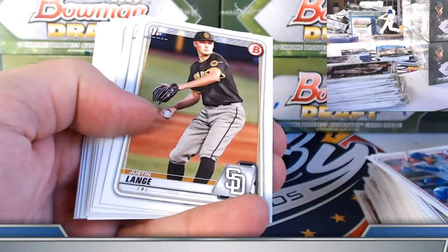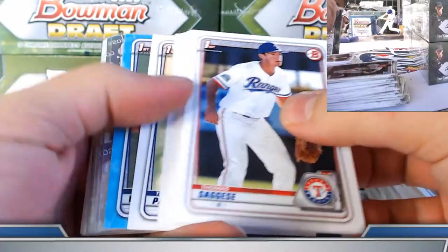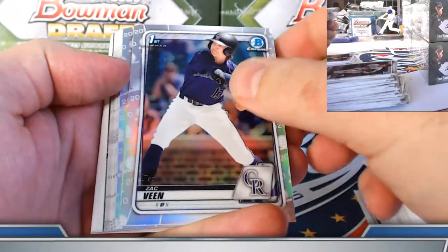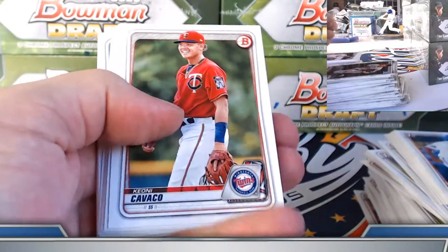Last pack of box number 3, case number 3. Case Williams, Sky Blue $4.99, Zach Bean, Sam Weatherly, refractors. Please.